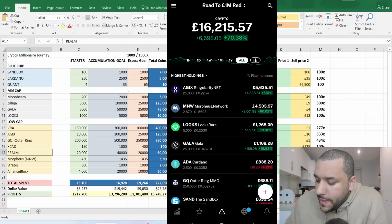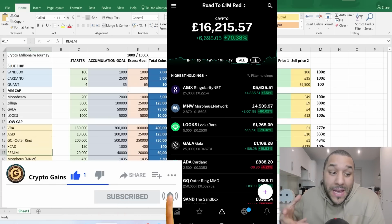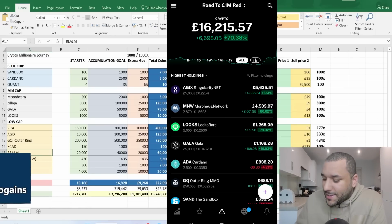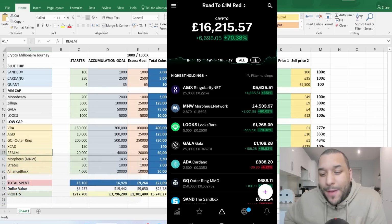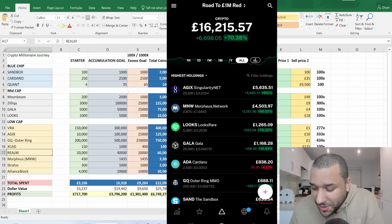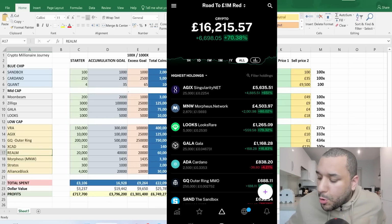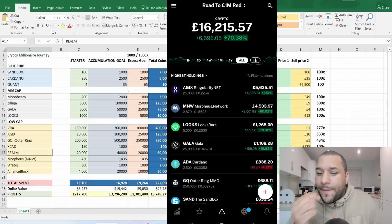So then the red one here, if you were following the red line, obviously the blue line was a bit more because you're accumulating the bigger bulk of your portfolio in that blue accumulation goal. This is the excess. But if you had this as a portfolio, you're up 6,698 pounds. That's not bad. That's a good start, especially with this bull run starting. We might see more pullbacks as time goes on, because I don't expect it to go absolutely parabolic all the time. But that's a good start.